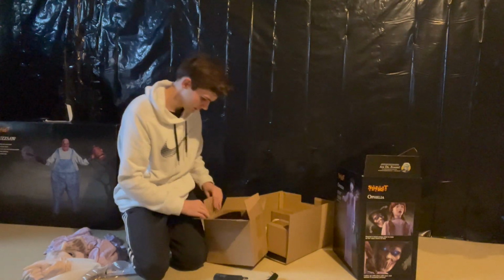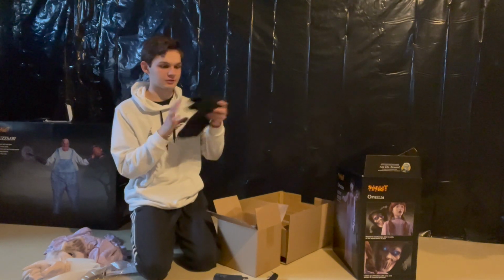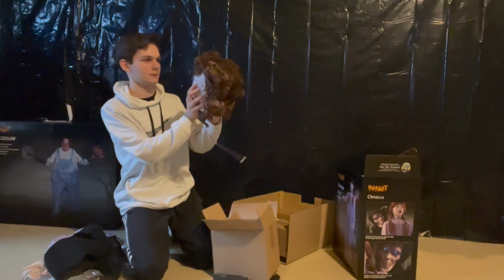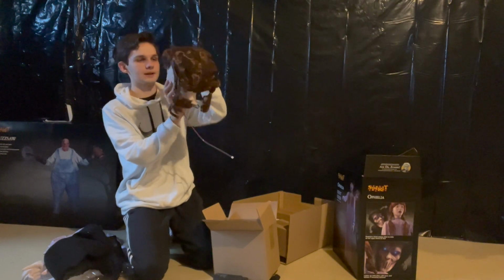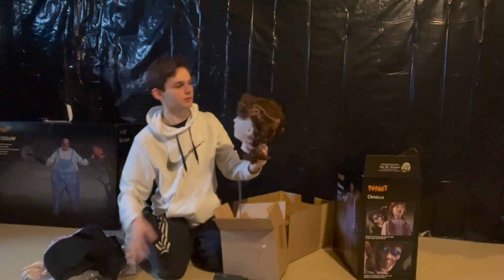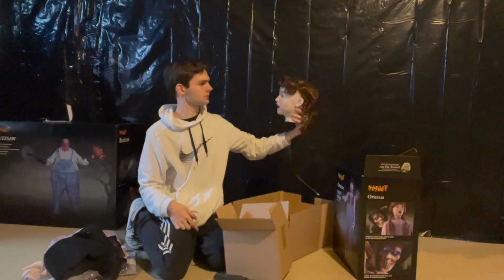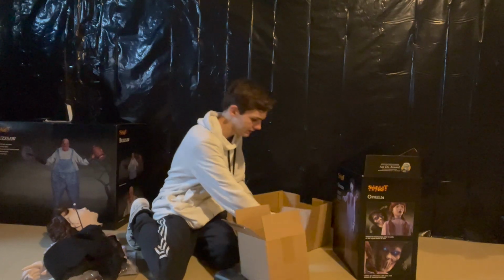Okay, so here is the head. We got fabric first of all. I'm betting this is for the Reaper. Looks like it. Pretty cool. We also got her head right here, and wow, pretty fine face. Hair's a little messy, but I can fix that. I know some Ophelias have really weird eyes. This one looks fine to me right now. This eye's obviously more open, but looks pretty good.